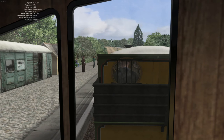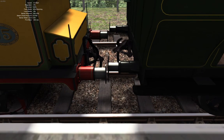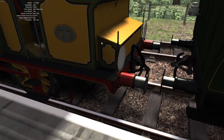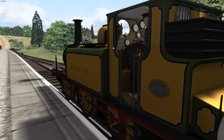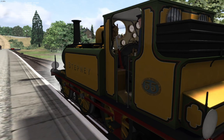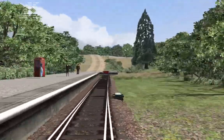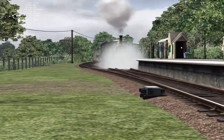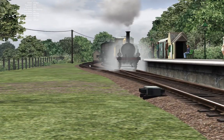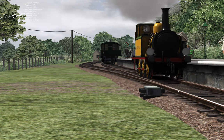Right. Let's uncouple coaches. Oh god, I've merged. Right. Are we on full? Yes, we are. Let's go. Yeah, normally I drive cows, but today I feel like driving Stepney.